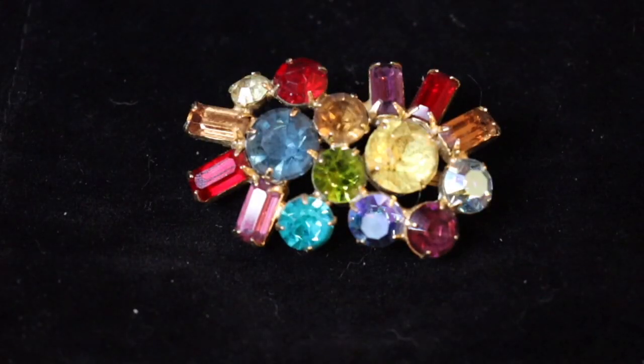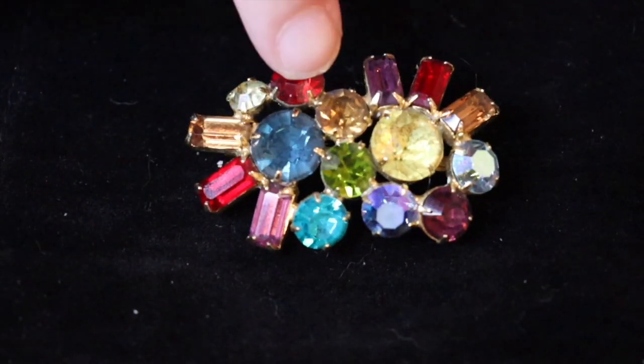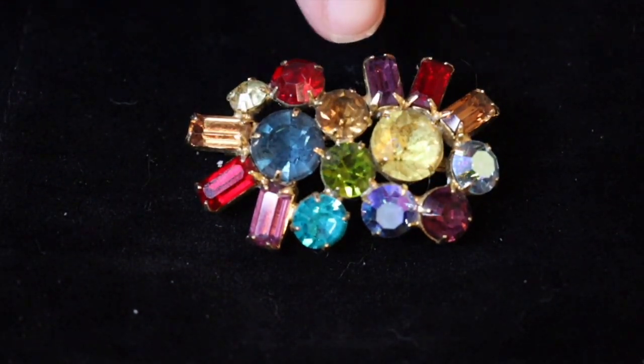Now this next piece I got from the lady over at Fans and Stoves that I speak so highly of, and this is an Austrian piece, and guys, it is a gorgeous piece. Look at all those colors in there. Again, just so happy. I love the design of this. It's sort of like a figure 8, and each one of these stones are actually prong set.